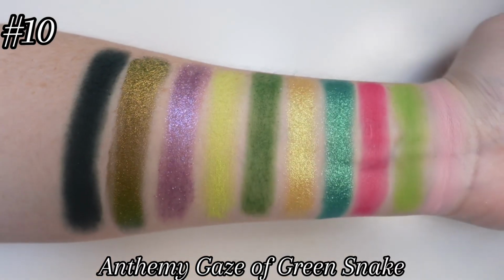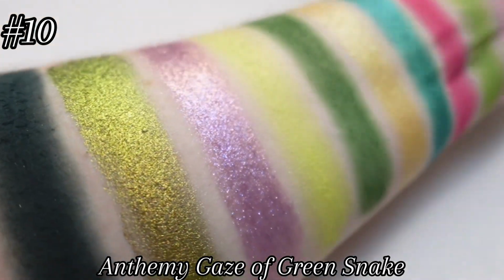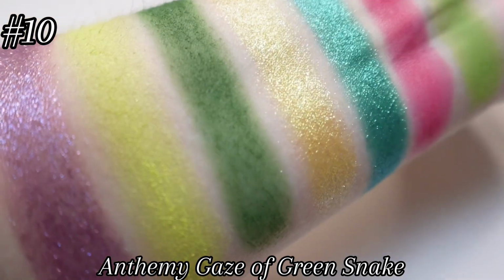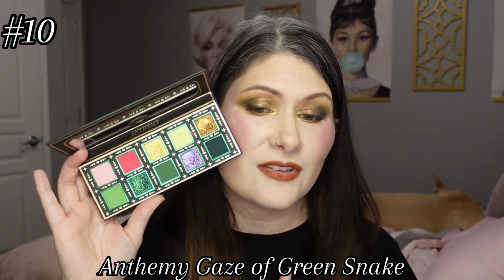And then coming in at number 10 is going to be the Gaze of Green Snake palette from Anthemy. This one is so beautiful. It is a very matte heavy palette in here. We have 1, 2, 3, 4, 5, 6 matte shades in here, and then we've got 4 beautiful shimmer shades in here. This chartreuse shade right here, absolutely stunning, absolutely love it. I love the shade selection here.